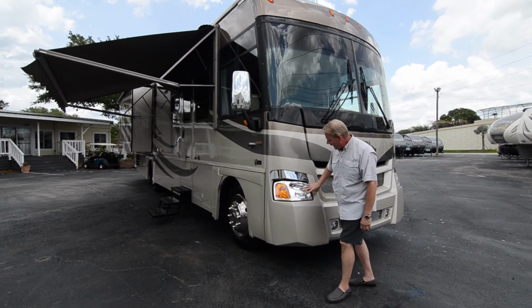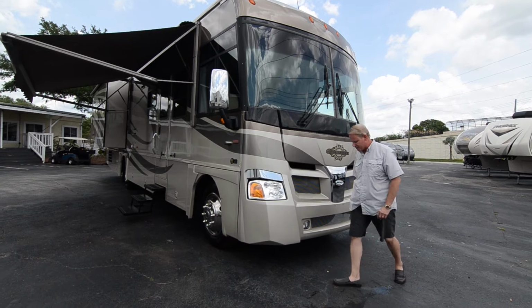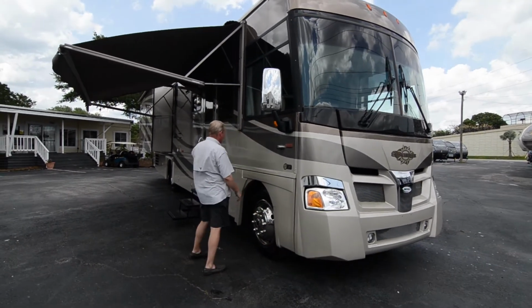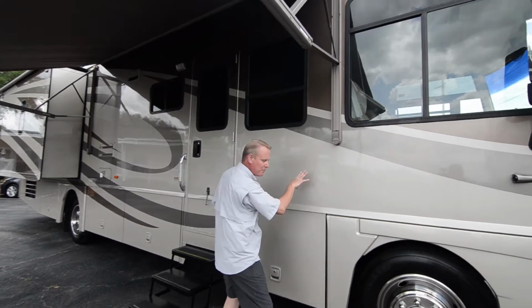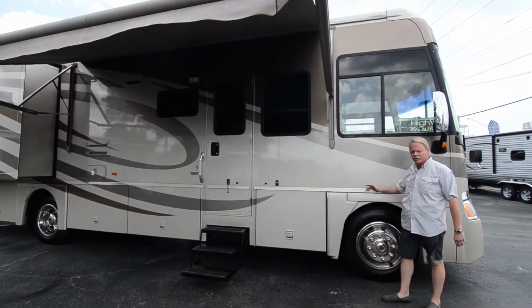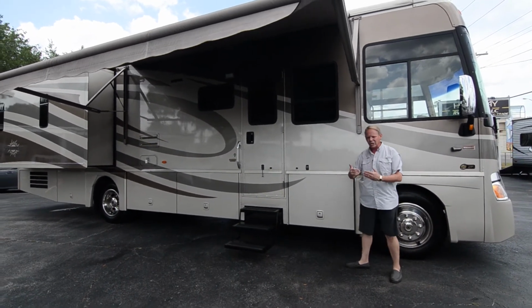The headlights are in great shape. There is no fogging or hazing whatsoever on the headlights. Coming around to the side of the coach gives you a really nice view of this color. This is kind of a champagne color, a champagne sand color. It almost looks like it's a pearl. I'm not sure that it's a pearl, but it kind of looks like a pearl.